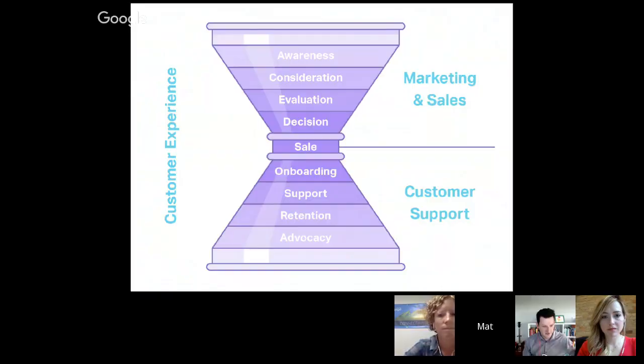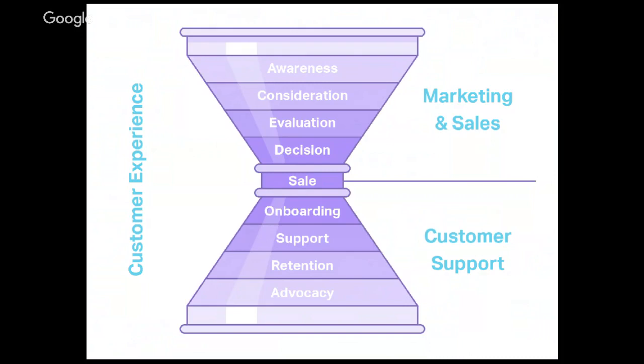Fantastic. Let me just bring up the funnel for everybody here. So this is the funnel that we're talking about. And you can find this and the full description on the HelpScout blog, where you can read Molly's whole article. So what we're going to do today is talk through the different stages, talk about what they mean, how you might identify a customer in that stage, and what you might do about it if there's a gap there.